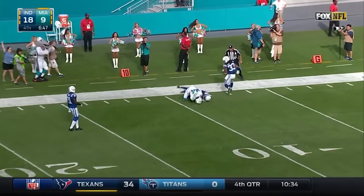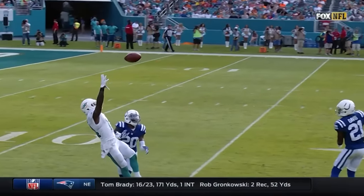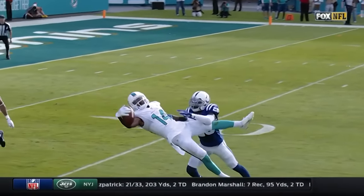And a pass. And a one-handed grab by Landry. What a play. Jarvis Landry.